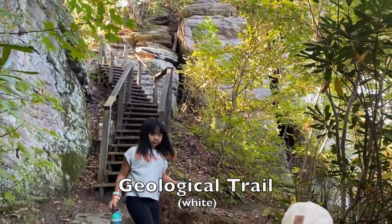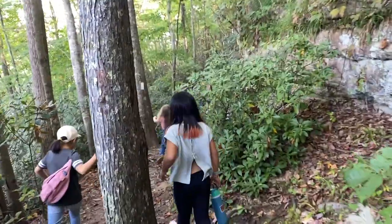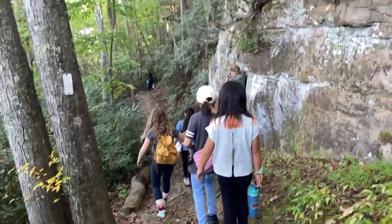Geological Trail, the white blaze shows the way. We kind of had trouble initially finding where the entry was, but it was to the right of the overlook, Stateline Overlook, and now we are clambering through here.